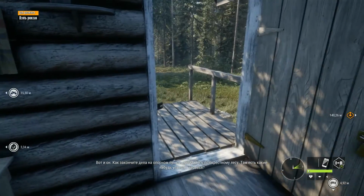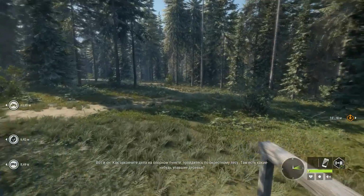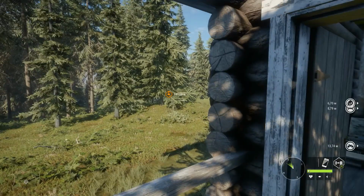That's the one. Once you're done at the outpost, take a look in the surrounding forest. Can you find any fallen trees in that area?